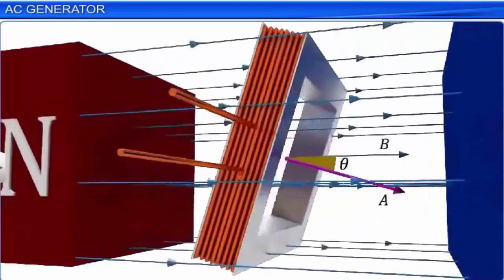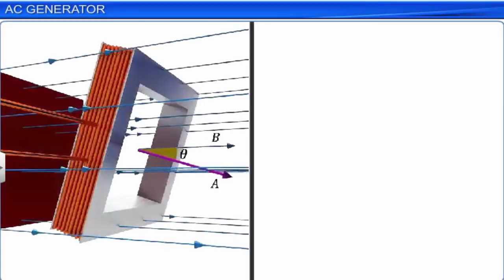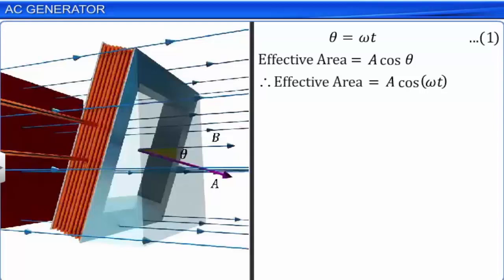When the coil is rotated at a constant angular velocity omega, the value of theta at the instant of time t is given by the equation theta is equal to omega multiplied by time t. Let this be equation 1. The effective area of the coil which is linked with the magnetic field is A cos theta. From equation 1, it is clear that the effective area of the coil is a time-dependent function. In other words, the rotation of the coil causes the magnetic flux through it to change, thereby inducing an EMF in the coil.